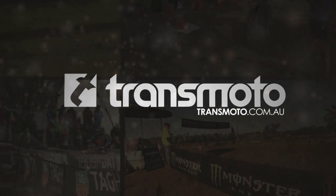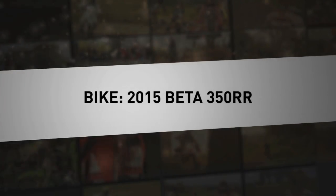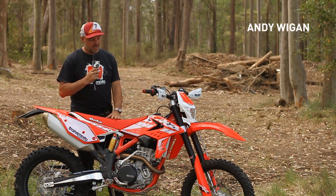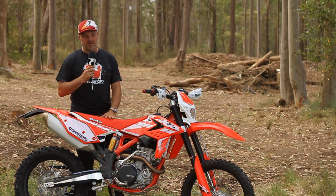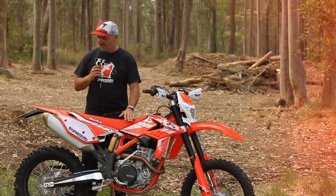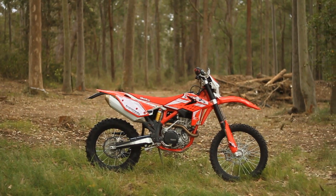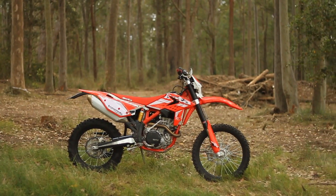So here we are with the 2015 model BEAU RR350 Italian bike. For those of you familiar, this bike came out in 2012. It was a 2013 model, the first time the BEAU 350 came out. So what's new for 2015? Well, obviously graphics are new. They've gone to a red rear guard from the white. Nicely comes with a bar mount this time round, and some changed graphics.